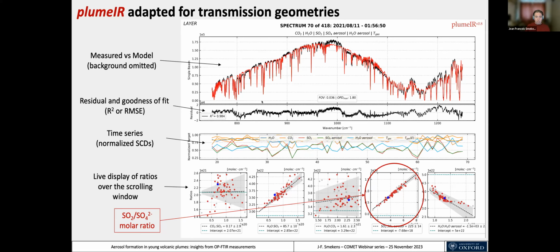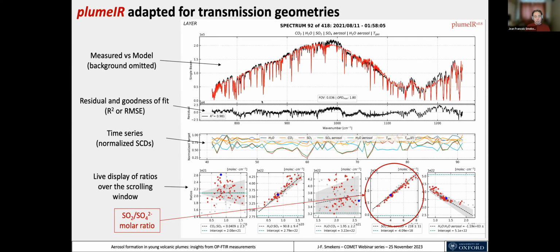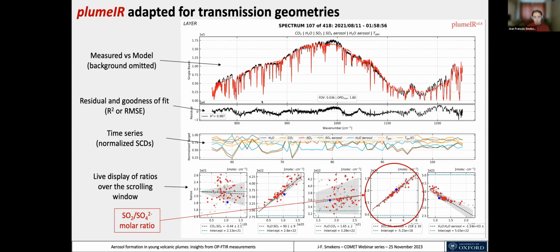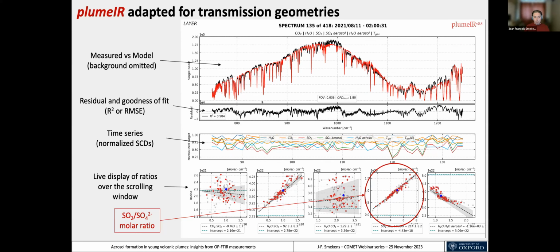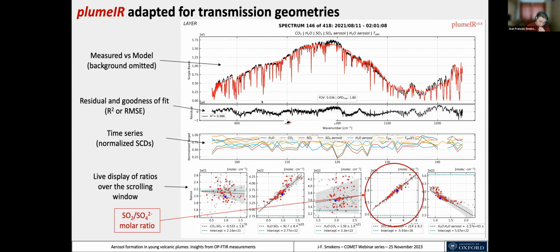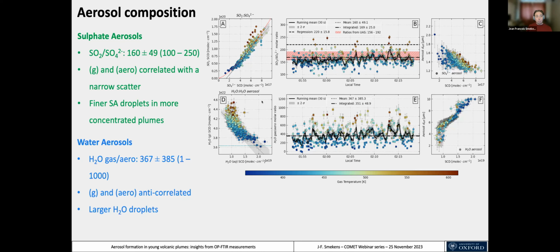And so this is the same kind of display that was presented before, and I'll just draw your attention to that SO2 over sulfate. In this case, now it's a molar ratio that is being acquired as the data set is being processed. And it outlines a very narrow kind of relationship here. And so this is presented in this figure here, where we have the sulfate aerosols in the top 3 panels and the water aerosols in the bottom 3 panels.